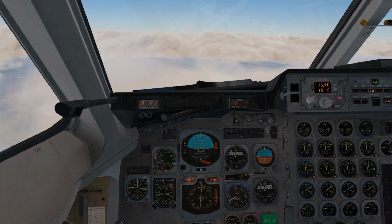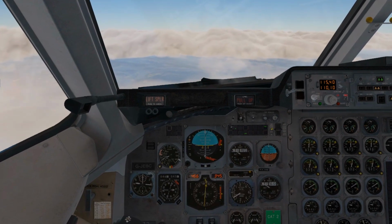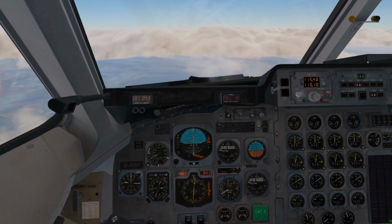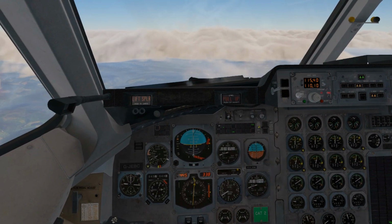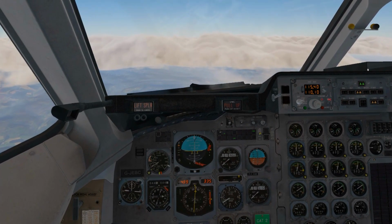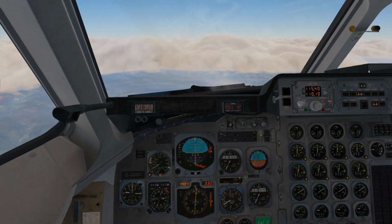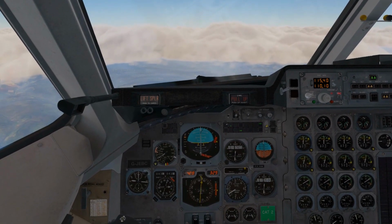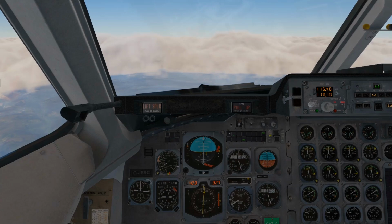We'll maintain the thrust, we'll maintain our vertical speed. We should get back to 250 knots, no problem before 10,000 feet. And once again, as soon as we reach our speed, we're going to IS hold. So coming up through 11,500, speed almost back at 250 knots.